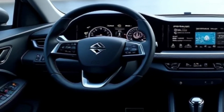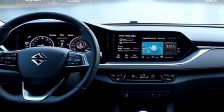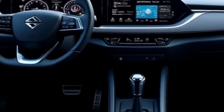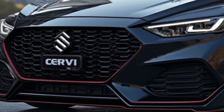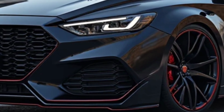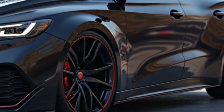In terms of safety, Maruti hasn't compromised. The 2025 Cervo comes equipped with dual front airbags, ABS with EBD, reverse parking sensors, a rear-view camera, and even hill hold assist in the AMT version. It also features a high-strength steel frame and meets the latest Indian crash safety norms.